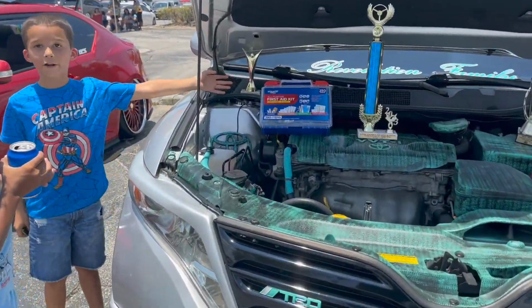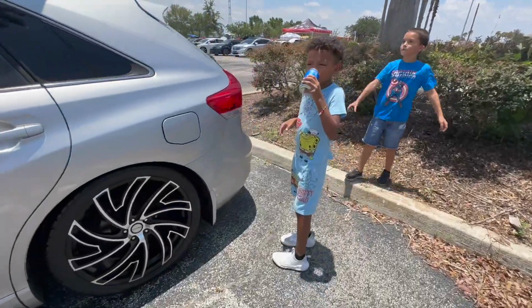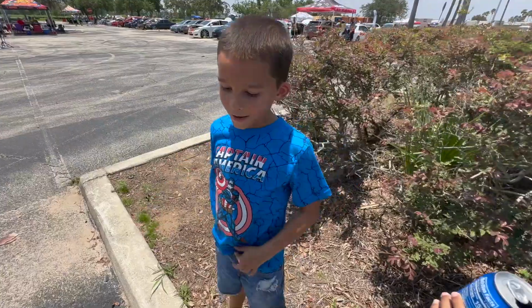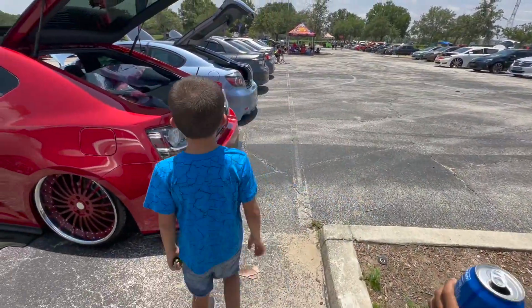I like all this though. He has a nice trophy right here. Clean tires, okay. Flag. The flag. What do you give it? 10 out of 10. 10 out of 10? Okay. Now on this car.